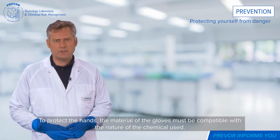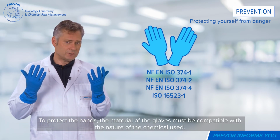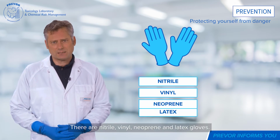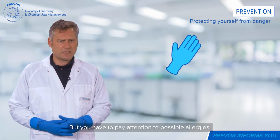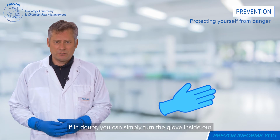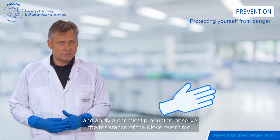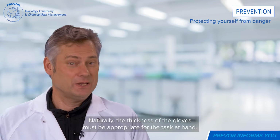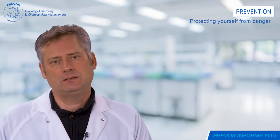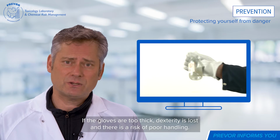To protect the hands, the material of the gloves must be compatible with the nature of the chemical used. There are nitrile, vinyl, neoprene and latex gloves, but you have to pay attention to possible allergies. If in doubt, you can simply turn the glove inside out and apply a chemical product to observe the resistance of the glove over time. Naturally, the thickness of the gloves must be appropriate for the task at hand. If the gloves are too thick, dexterity is lost and there is a risk of poor handling.